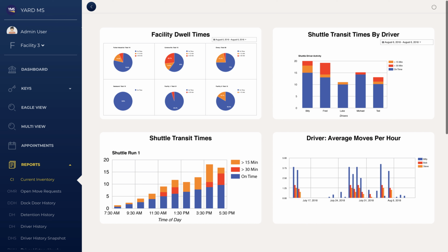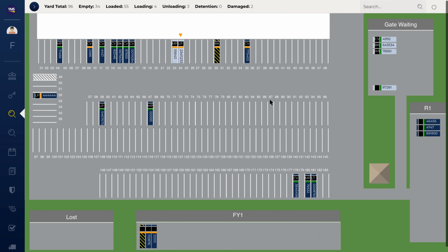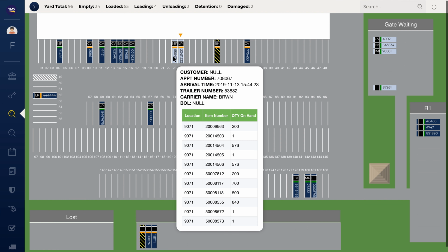YMS Connect enables automatic data pass-through to external systems via API. Maintain data integrity between ERP, WMS, TMS, and external reporting tools. Keep external agencies on the same page with YMS Connect. Automate carrier and supplier communication and make your job easier.